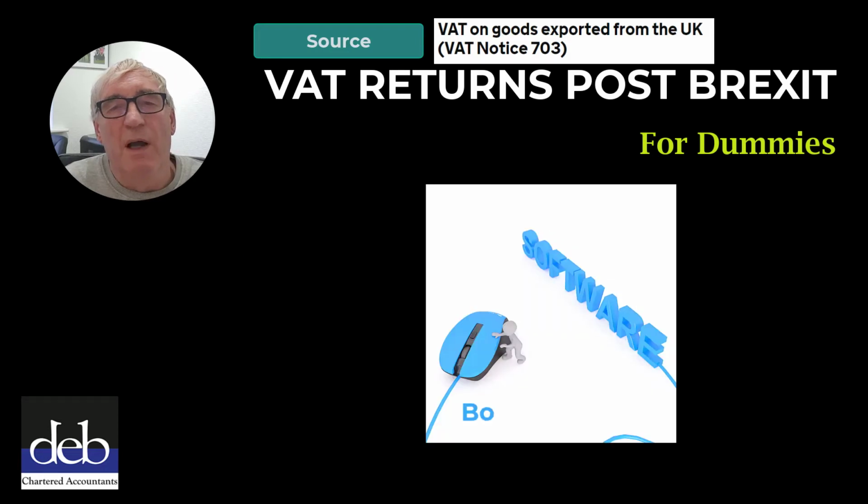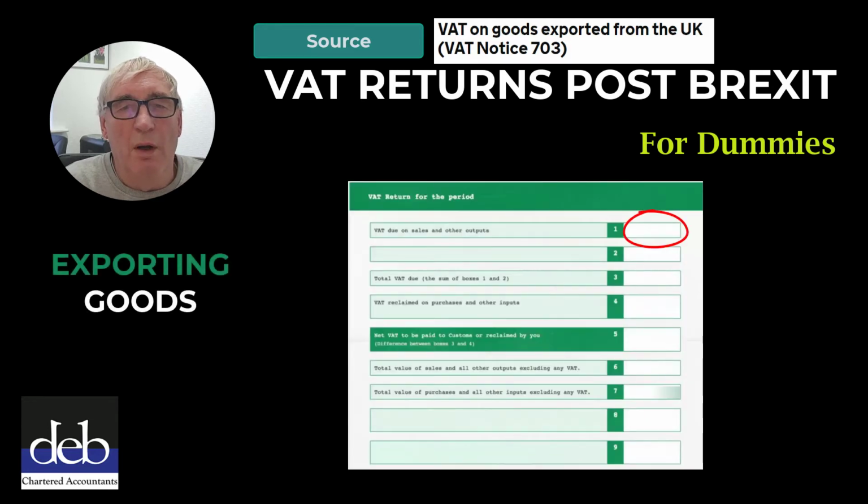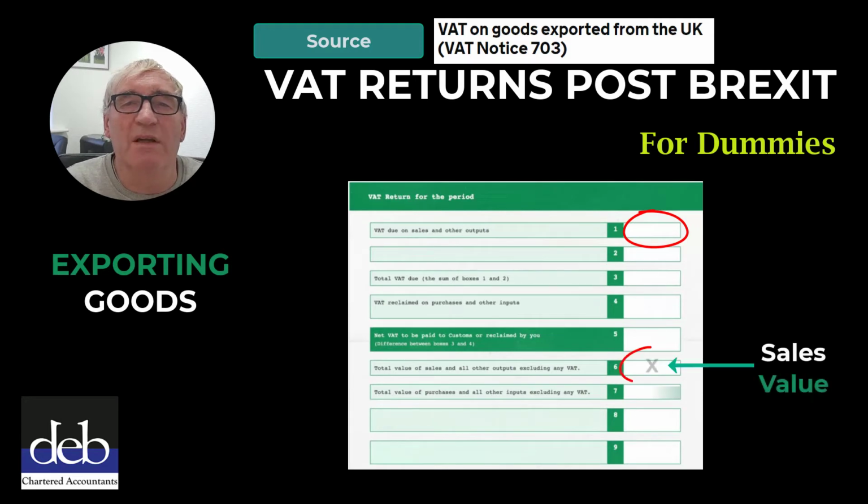Most bookkeeping software will have no difficulty with this and will get the treatment correct, which is to put nothing in box 1 on your VAT return and also put the net sales value in box 6 as an addition to the outputs that you declared on your VAT return. It's thus safe to say that no UK VAT is charged on exports.